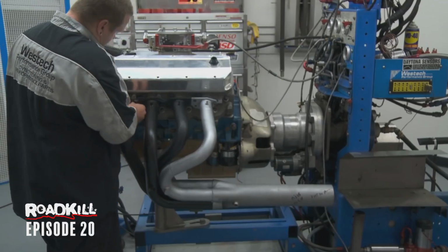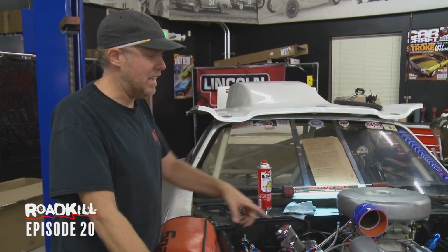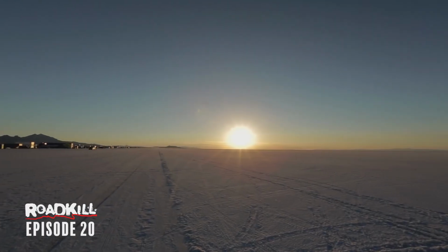People also ask, where's your intercooler? The atomization of the gas coming out of the boosters actually pulls heat out of the air, and so you drop 100 degrees across the carburetor. 200 degrees in is 100 degrees out.